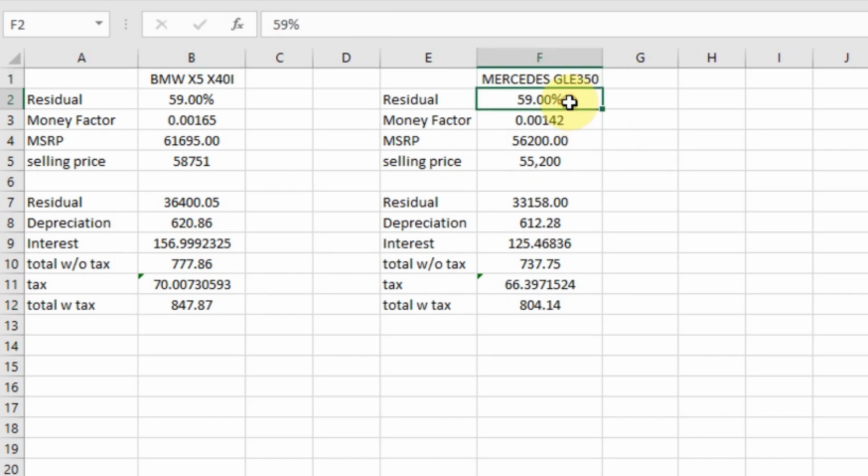The residual is the same as the X5. The money factor is a little lower at 0.00142. The MSRP, of course, is less because of the 4-cylinder option that I described earlier at $56,200. And since the GLE is brand new, it wasn't in the TrueCar website. What I did is I went to cars.com and AutoTrader and discovered that not many discounts were offered. Therefore, I just took a generic $1,000 off the car.